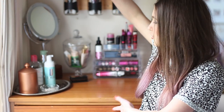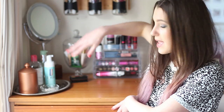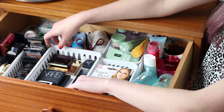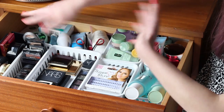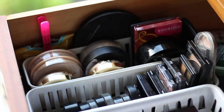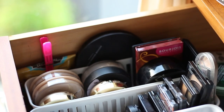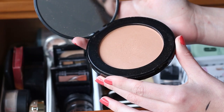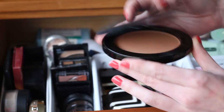Okay, so this is my little makeup corner of my bedroom. As you can see, I've got a whole bunch of stuff up here. And I also use this top drawer of my dresser, so we're gonna start off in here. I use all these little plastic dividers to sort of keep my makeup all tidy in here. Starting off on this side, I keep all my powders, bronzers, and blushes. Things to note in here are my Milani brushes, they're amazing. And my favorite bronzer of the moment is this Natio one here.